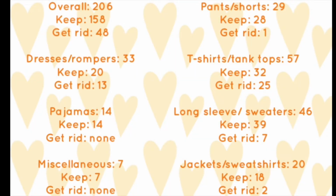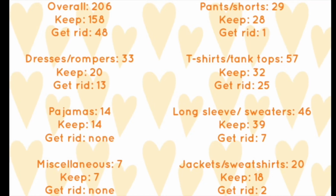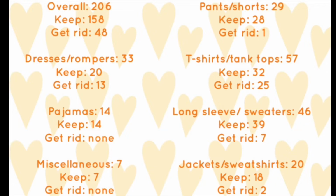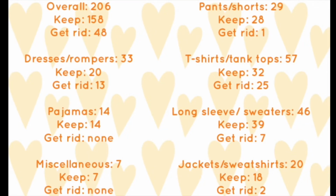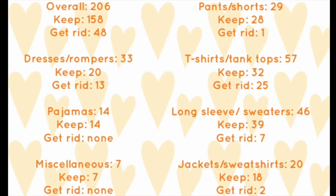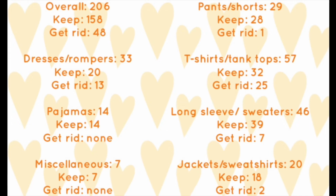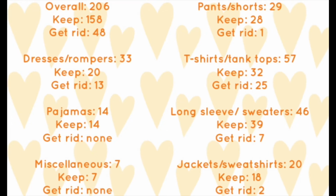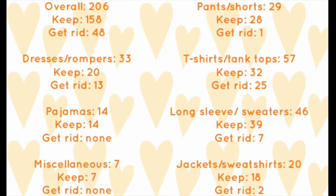So I decided to only show you guys 3 of the categories for which I sorted and put into keep and get rid of piles, because the video just would have been way too long if I showed you guys everything. So these are the numbers, and keep in mind that these numbers are only for day 2, because when I did it on day 1 and I did the whole pile at once, I did not count what I kept and got rid of. So yeah, now we will be moving on to shoes.